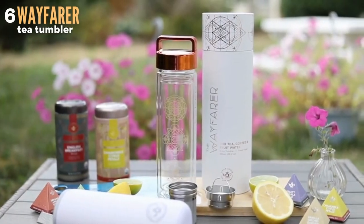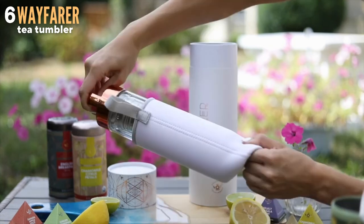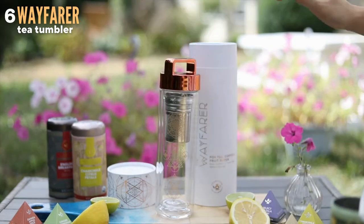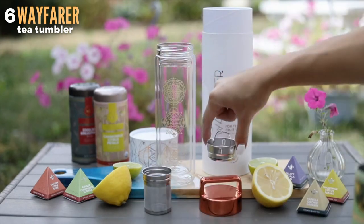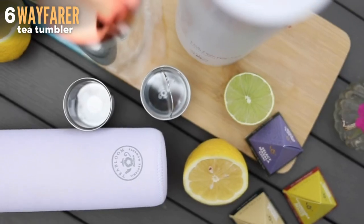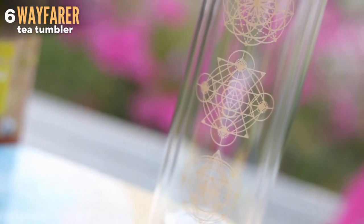Wayfarer's innovative stainless steel two-way filter is perfect for brewing hot and cold tea and all the beverages of your choice. Standard infusers have 1 mm holes, but the Wayfarer has 0.5 mm for a more refined brew. The removable sleeve offers an added level of insulation.